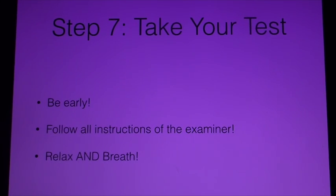Step 7. Take your test. Be early. Follow all instructions of the examiner. Relax and breathe. Being nervous does not do you any service.